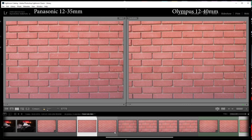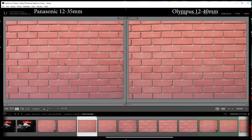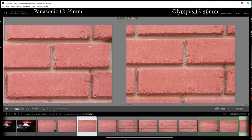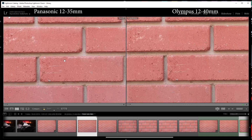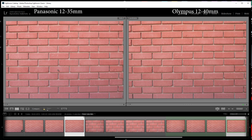At f5.6, I think they perform optimally. Vignetting is almost eliminated, distortion is still apparent in Panasonic's image, but only at low levels. Maybe 12-35 is a little sharper in the middle part of the photo and Olympus better in the corners. At f8, things look almost the same.